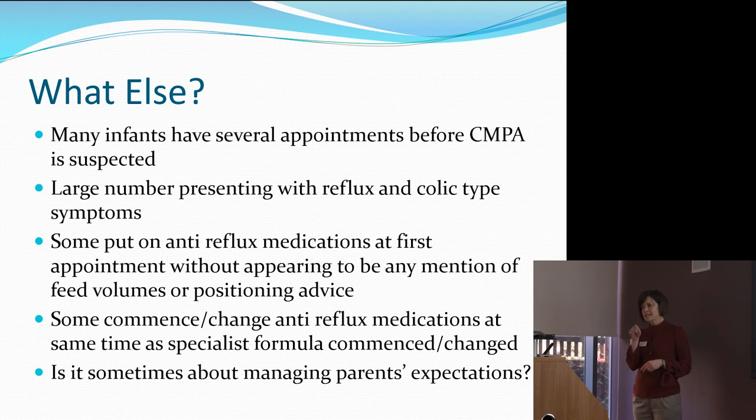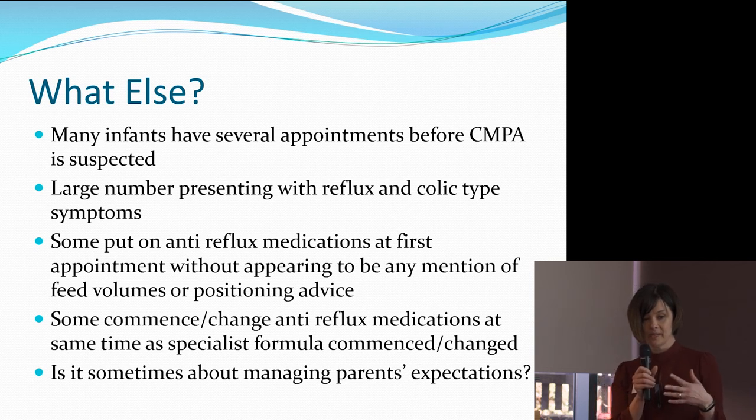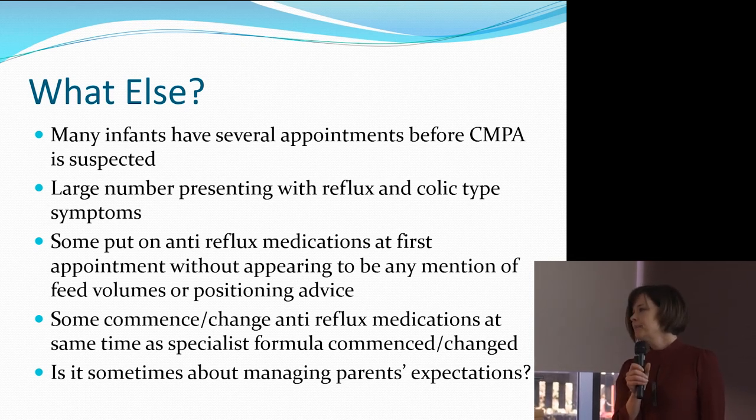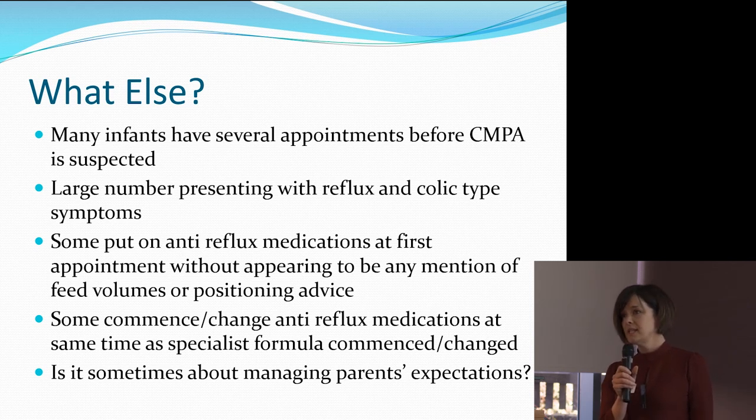And certainly in a recent practice that I was in, I looked more at how many appointments infants had before cow's milk protein allergy was diagnosed, with perhaps feeding issues coming back and forward. It ranged from about 1 to 5 times. A large number, but encouragingly in that Allergy UK study, many more infants were getting diagnosed in primary care. In 2012, I think it was about 15%, and in 2017, about 32% being diagnosed with cow's milk protein allergy in primary care. There was a large number presenting with reflux and colic type symptoms.